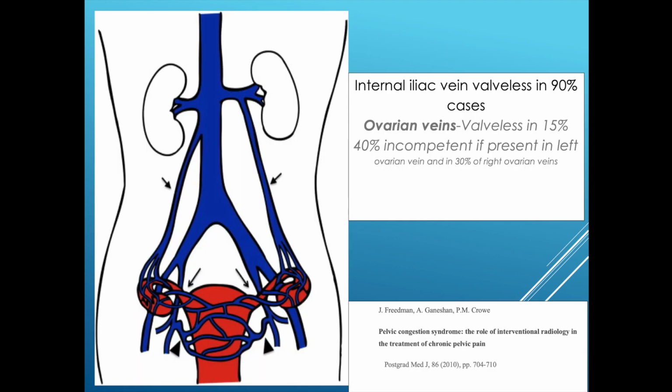To understand the pathophysiology of pelvic congestion syndrome, it is very important to understand the anatomy of the venous drainage. Essentially, there are 4 veins draining the pelvic organs. One is right ovarian vein, which joins usually IVC below the right renal vein. A second one is left ovarian vein, which is draining the left part of the pelvis, and the ovarian vein is joining left renal vein.